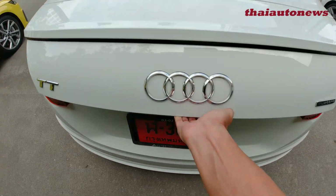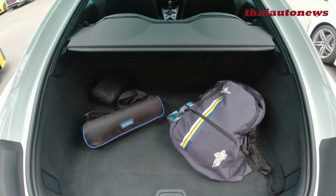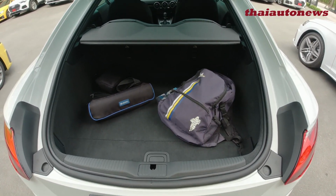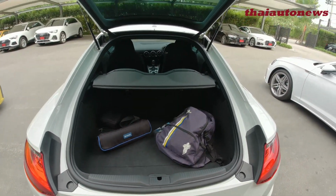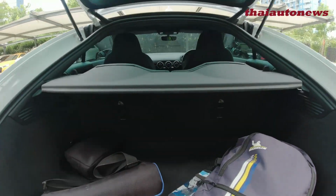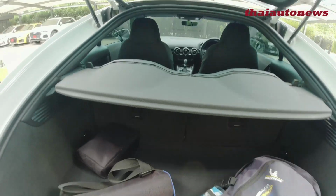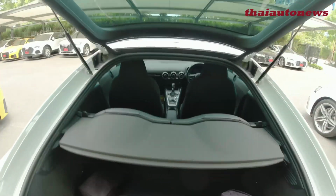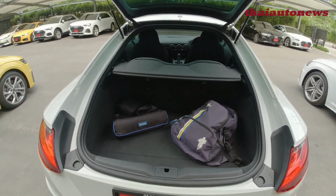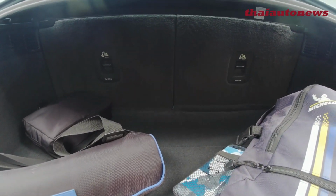Okay, let's check out the luggage compartment. Not too much space here. I think it's 370 liters. So okay, it's a sports car, not expecting much anyway. But the rear seats are foldable, so that helps a lot since you really can't fit humans at the back. It's really small, so only for children or perhaps pets like dogs. But if you need extra space for storage, you can fold the backrests.